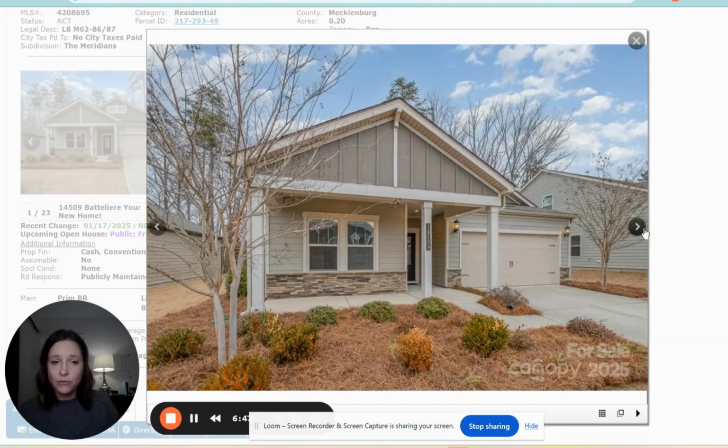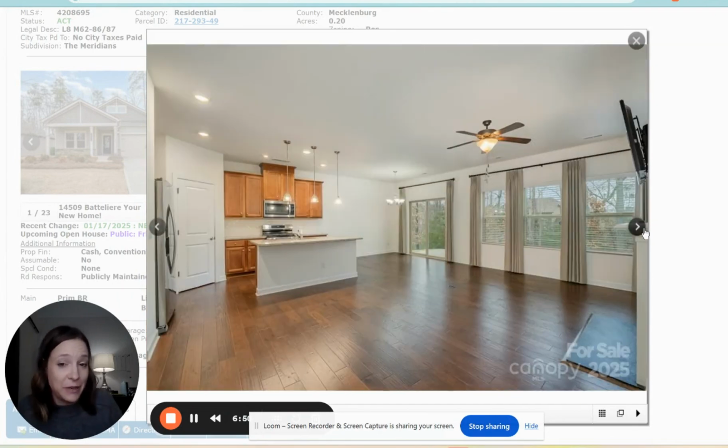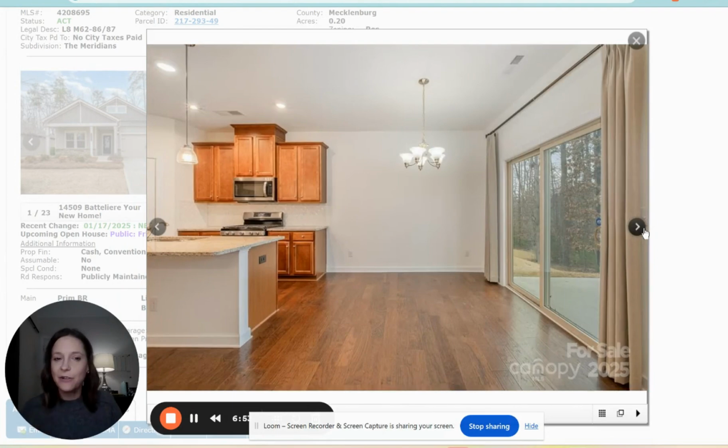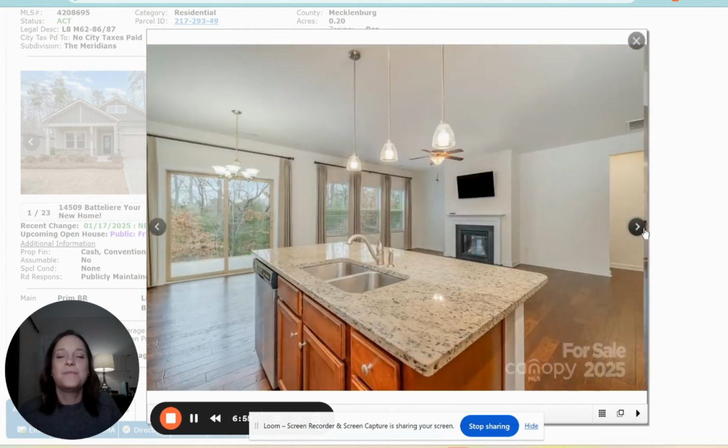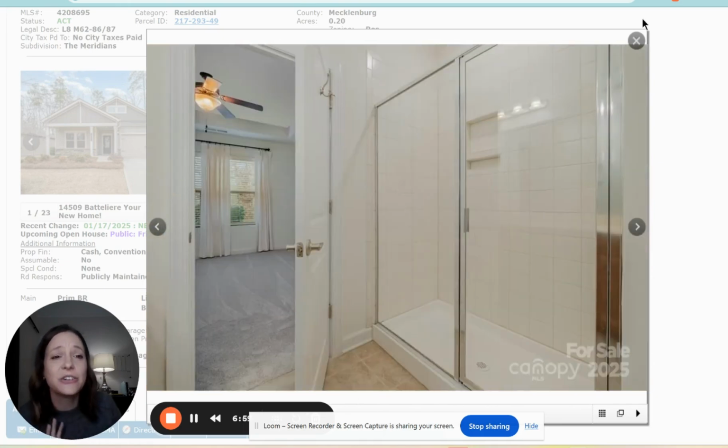We do have ranch homes here in Charlotte. They're not as common. Builders just don't make as much money on a ranch home, but they are down here if you need it. And they have really great floor plans as well down here. So that is the Still Creek area.